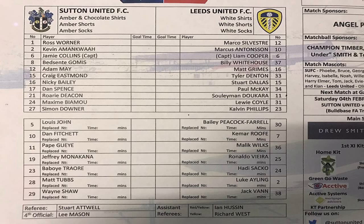Bailey. Biamou. And it's Sutton to attack, but Leeds should get the ball away. And it could be a chance for Leeds maybe to bring the ball forward, have their first decent shot on target. If they do get a shot on target, it will be a goal. Sutton defending in numbers. Corner.